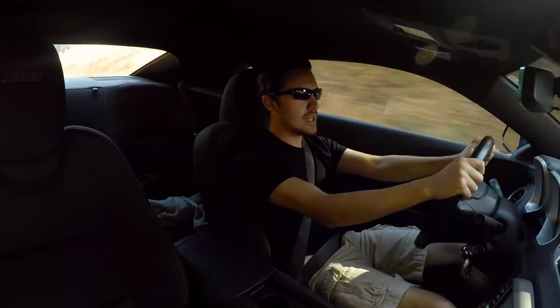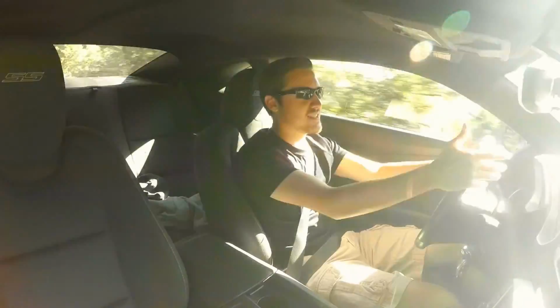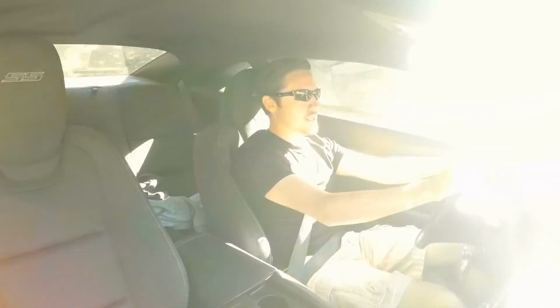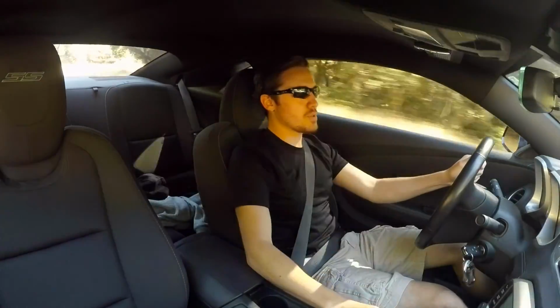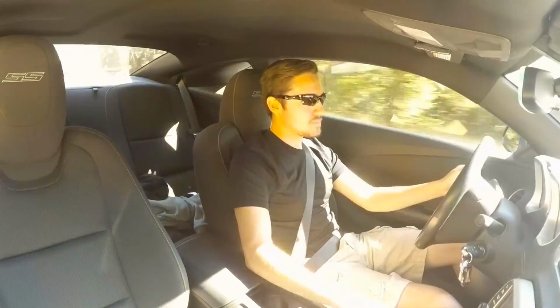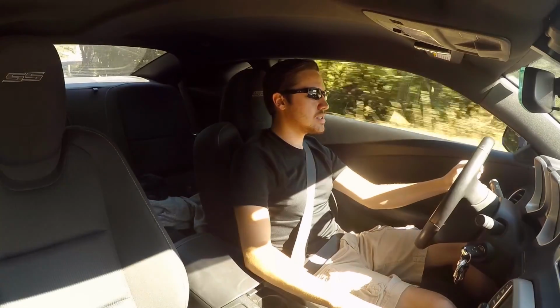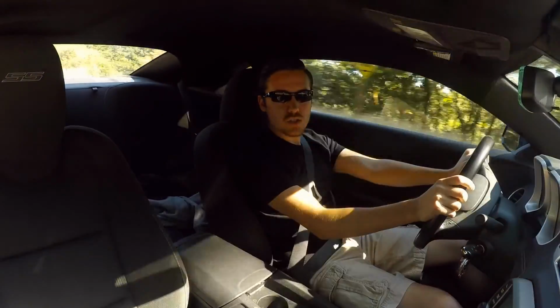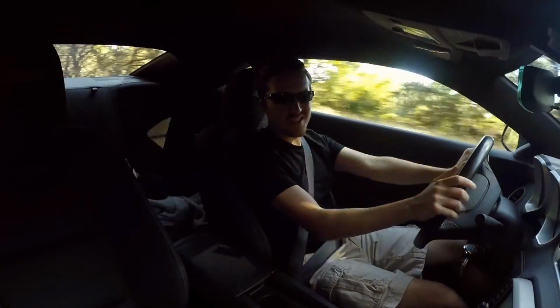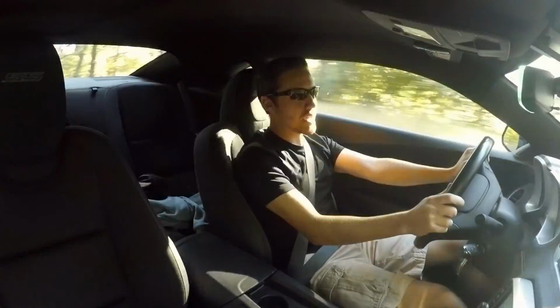I think it handles great. The gas mileage isn't too great. Combined, I'm getting 16. Highway, when I go to LA and stuff, I get like 22, which is good. The 6th gear is super tall. But yeah, that's pretty much it. I think I covered everything. Decent brakes, decent power, good handling on long sweepers. Technical corners, not the best.